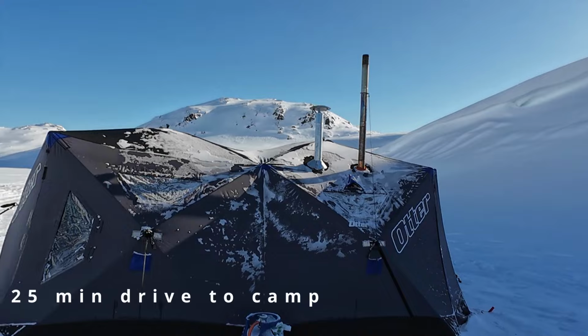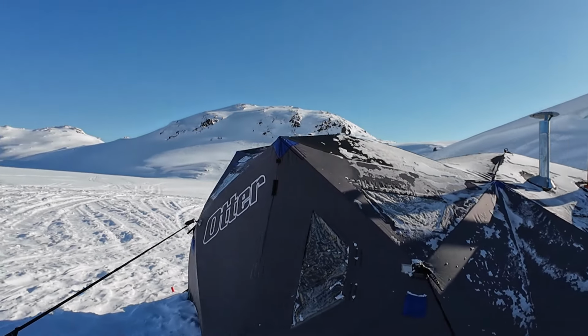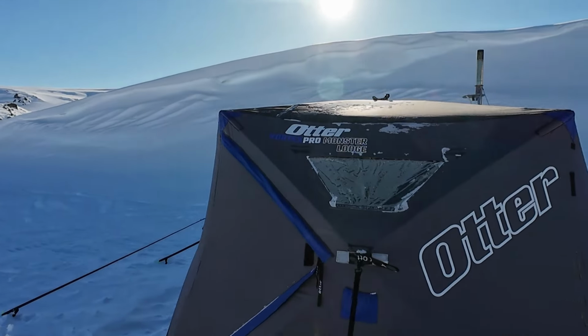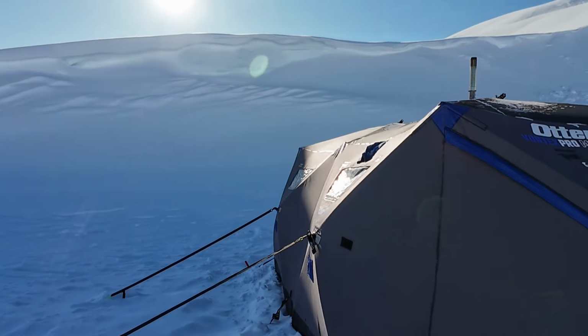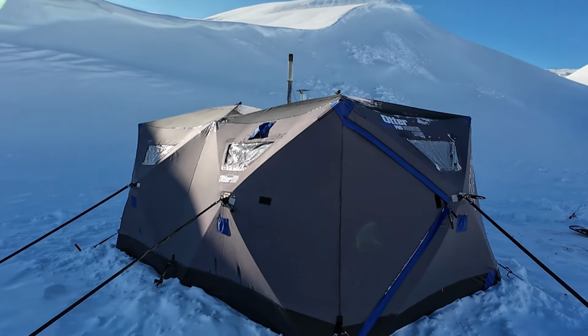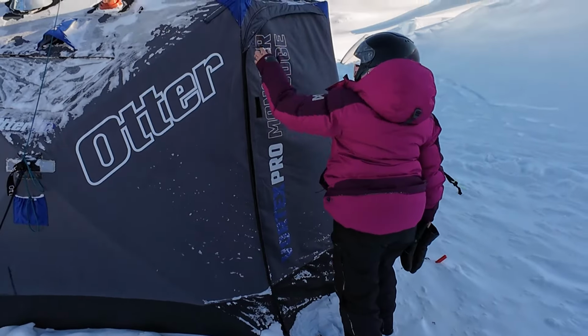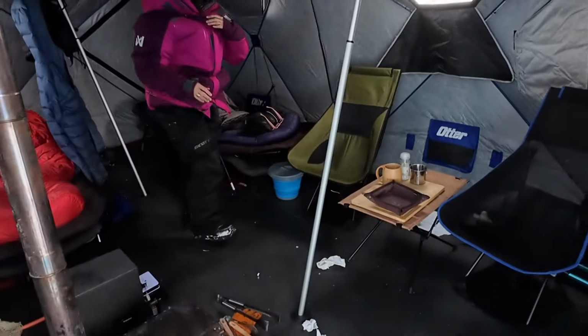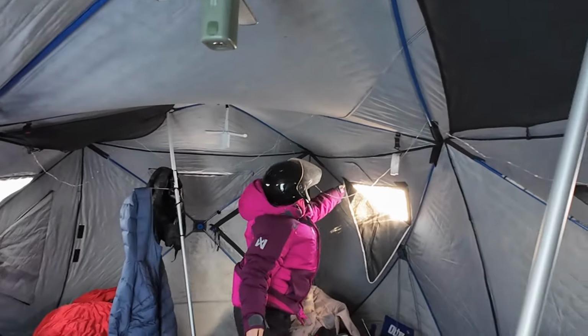So where's our camp? Our Otter ice fishing tent. Otter Monster Lodge. Still staying, not blowing away. What a mess! Yeah, so we're finally back at camp.